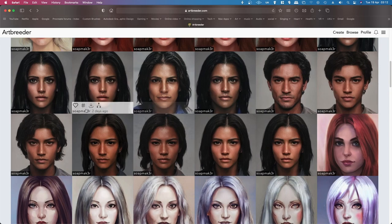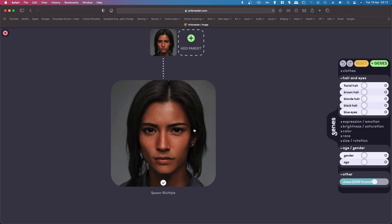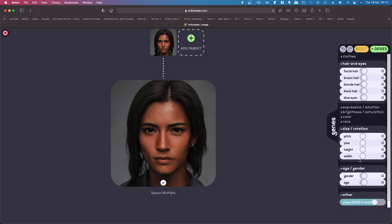So what I'll do is I'll select one and show you how to tweak it basically. So once you've got it selected, you hit breed. Once you're in this mode, you can adjust the various sliders to sculpt it. So say I want to make the height of her face slightly longer. And then if I want to take the gender and make her slightly more feminine.